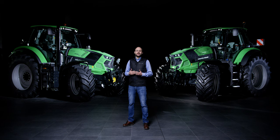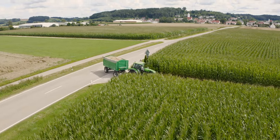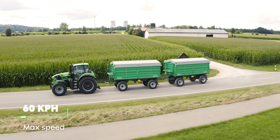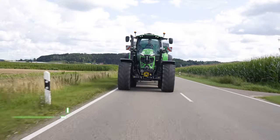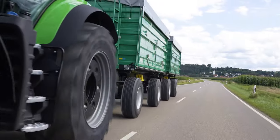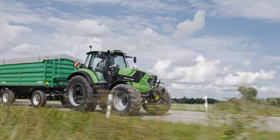In view of ever tighter harvesting windows, short transport cycles are becoming increasingly important. Unique in this class, we therefore now offer you the 60 km per hour option for the 6210 TTV and 6230 TTV models. Thanks to the new TTV transmission, the engine speed can be kept low, even at maximum speed, and is only 1,799 revolutions per minute at 60 km per hour.